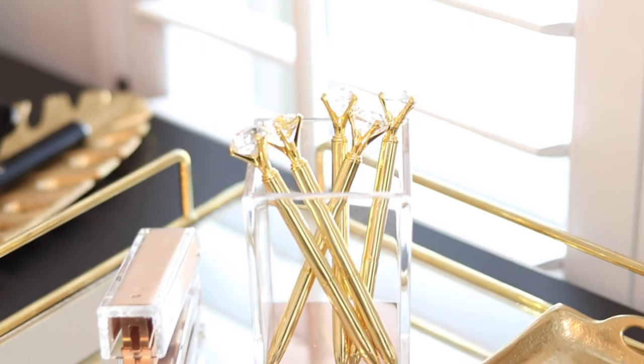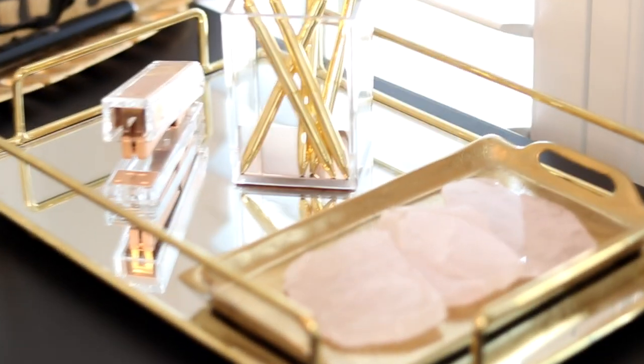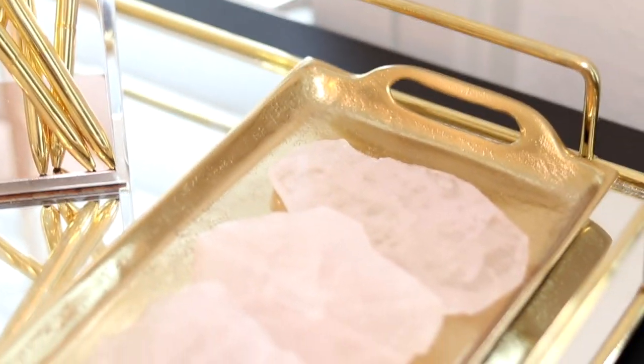I also got this cute rose gold acrylic stapler. And the staples are actually gold too. It said it was gold on the website, but it's definitely rose gold. And this sits in the same tray as my pens. These are really beautiful rose quartz coasters. I believe you can get them in the round or the square shape, but I wanted the natural shape. I just think it looks so neat. And they're translucent too, they're see-through. They are just so pretty. And it came in a set of four.